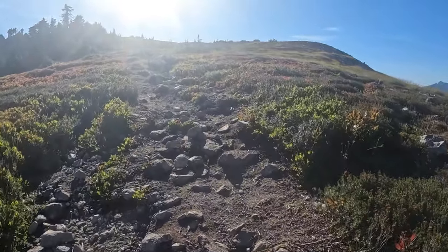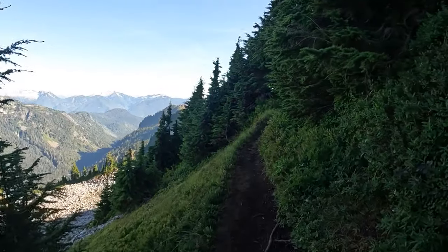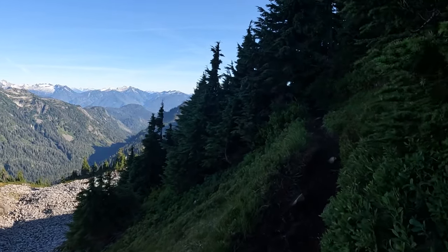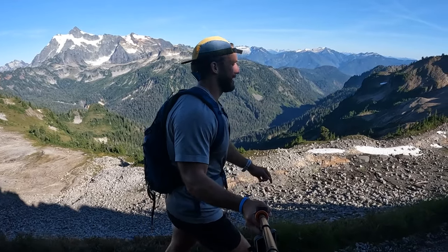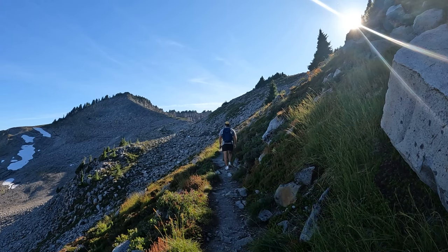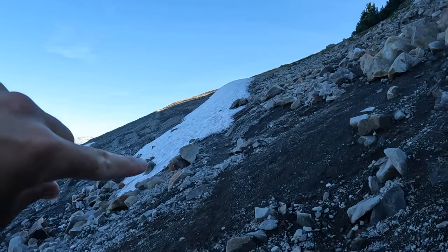Okay, we took our first ridge. We came from all the way over there, and now we have to take this ridge. Let's keep it going. Just about to hit 3 miles, getting close to the next ridge. Look at this. This is a lot steeper than it looks, and it's just pure snow. So hopefully we can traverse this safely.